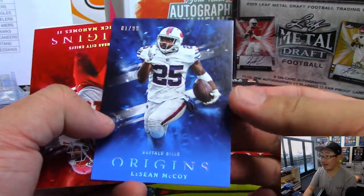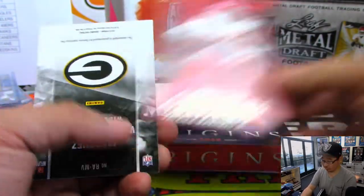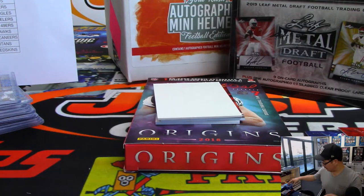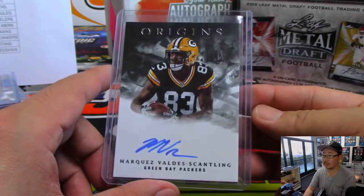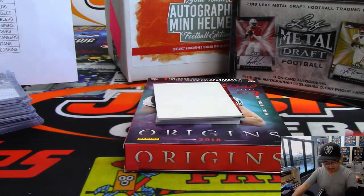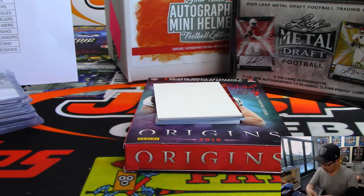All right. Out of 99, there's LeSean McCoy. And out of 299, Mahomes, Patrick Mahomes. And the autograph is Marquez Valdez-Scantling right on the card there for the Packers, Ray Mendoza. Go Pack Go. There you go, Ray. Oh, so some family thing? Well, hopefully all is good in the Foles family.